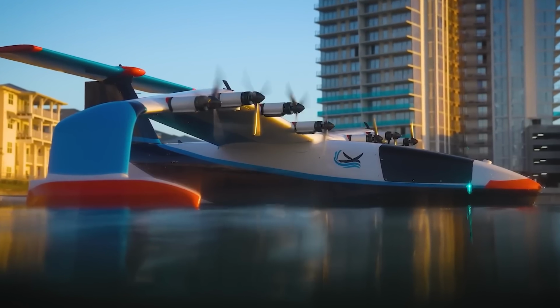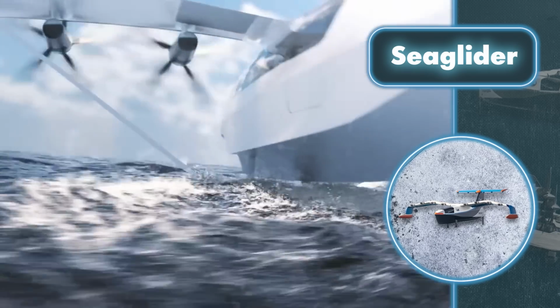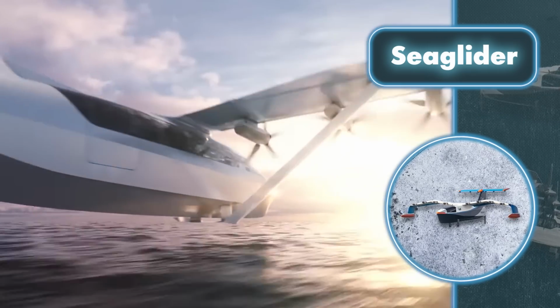To begin with, the Seaglider is a great choice for those who prefer eco-friendly transportation, as it runs completely on electricity and doesn't release any emissions into the air.